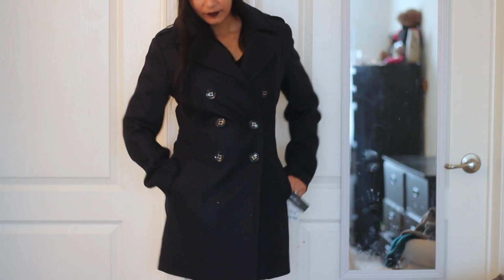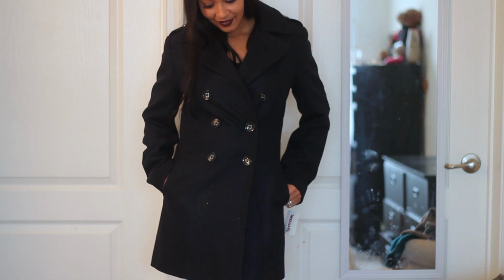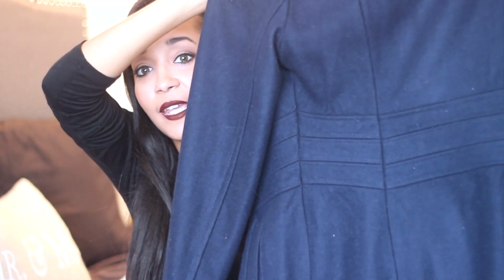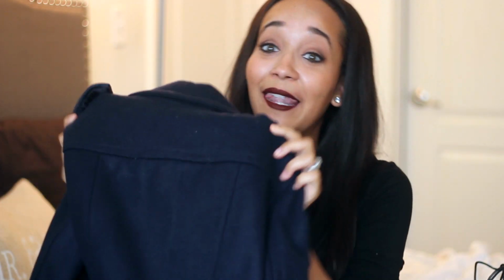So yeah, this is what it looks like. It has the buttons in the front, and it also has buttons on the shoulders as well. And then they also have the design in the back, kind of like a belted without a belt. In fact, if it did have a belt, that probably would have been better because I would have liked it a lot more. I honestly was looking for a black pea coat, but they didn't have black.